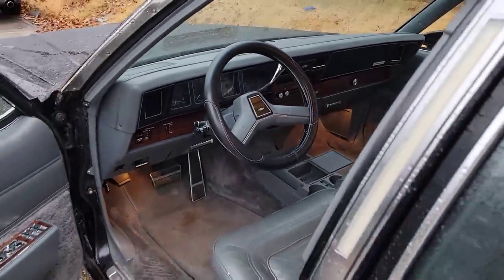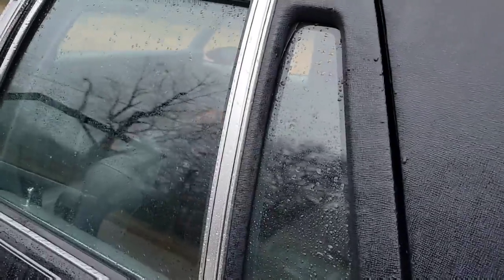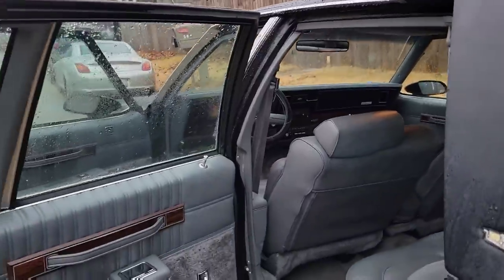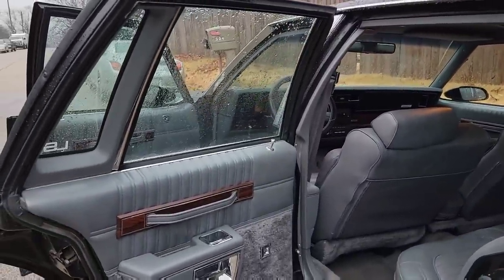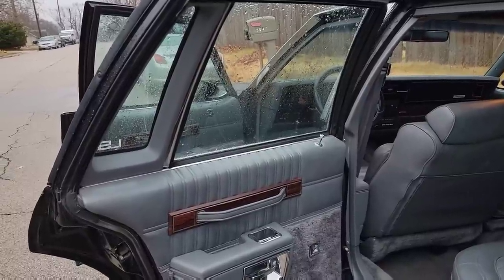You selling that Impala too, right? Or no? That's your keeper? That one, there's another one in my garage. Oh, okay. You got a couple? Yeah, so I ordered them both. Oh, okay. So, you know, they're on the way.